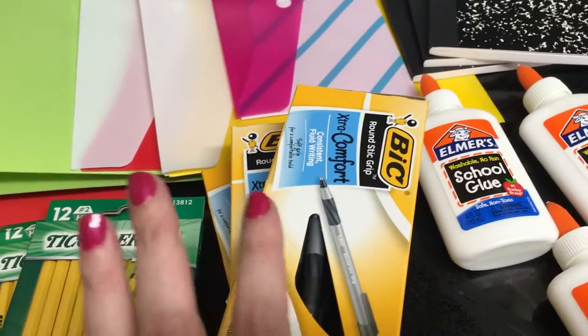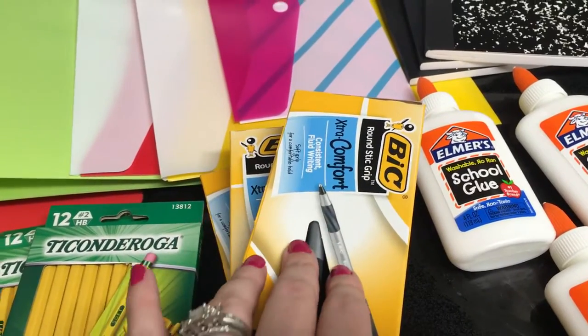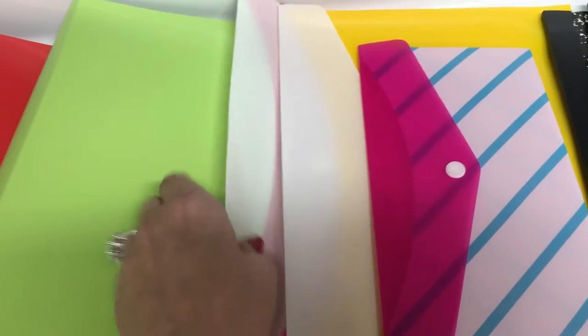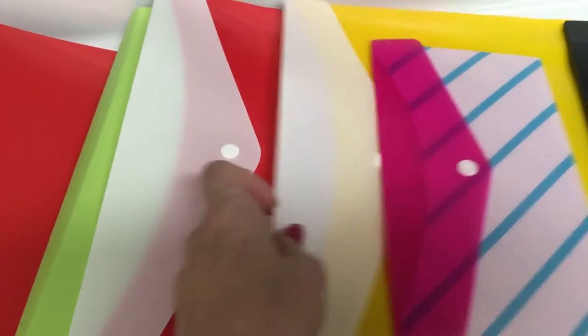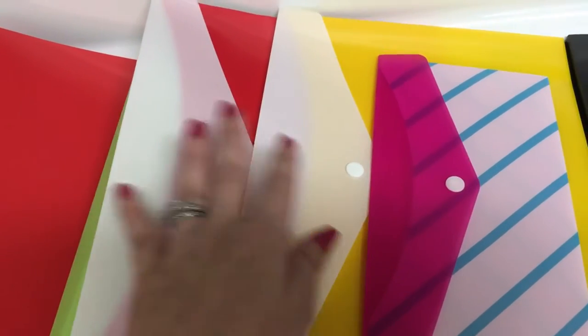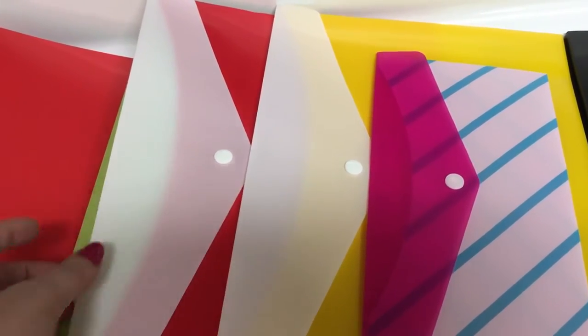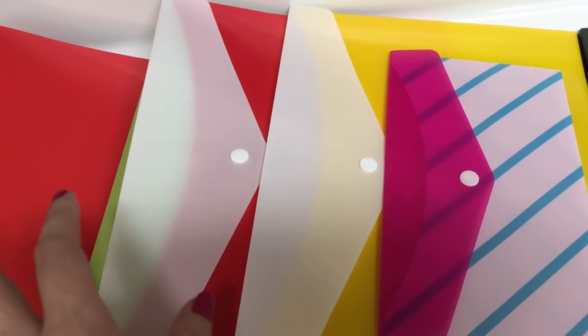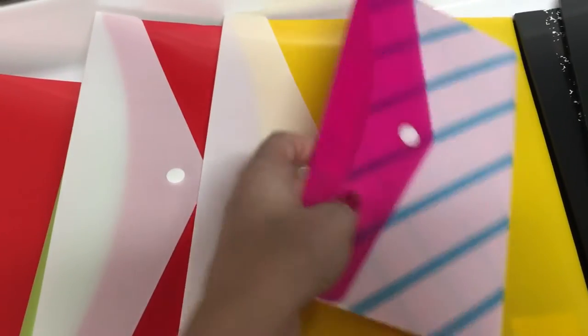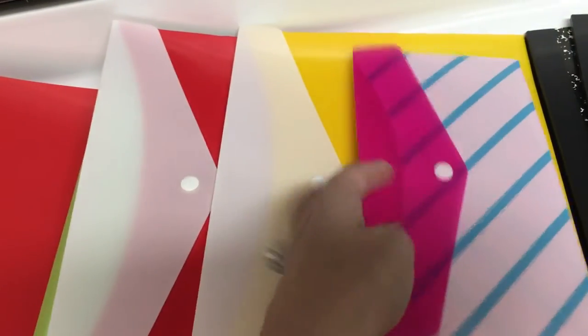I've never used coupons at Office Depot, so I'm not 100% sure. So the last 25 cent items that I did were these poly envelopes. I got two big and one small. Now on the big ones, my store only had solid colors, and I asked the manager if they had any in the back, and he said that he couldn't look for specific colors because they came in a pack.